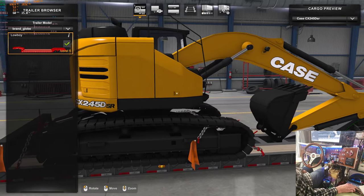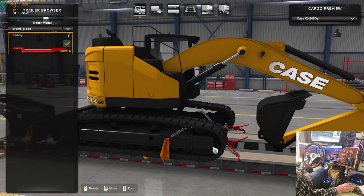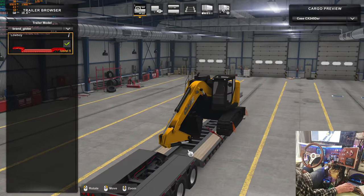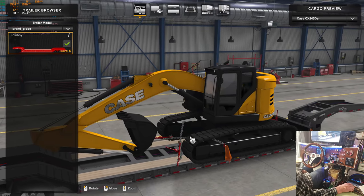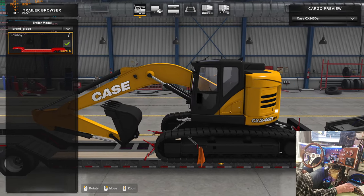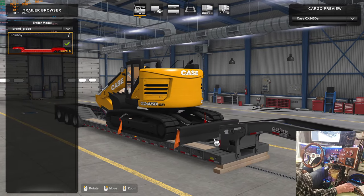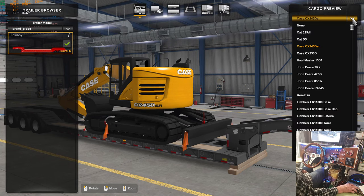Case excavator. It's one of the rubber tracked ones. You see these a little more common nowadays. They look a little goofy, but the whole purpose of the rubber track is to go easy on the asphalt. You see them in town digging a hole in the street or whatever, and not chewing up the street they're on. Let's see what's next.